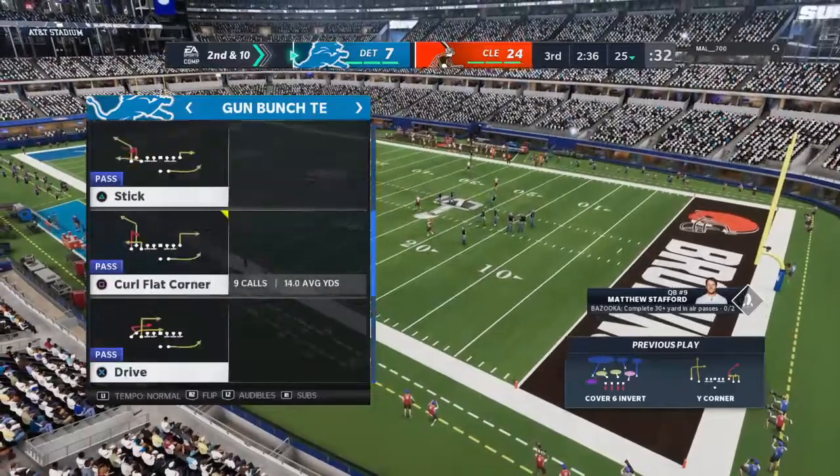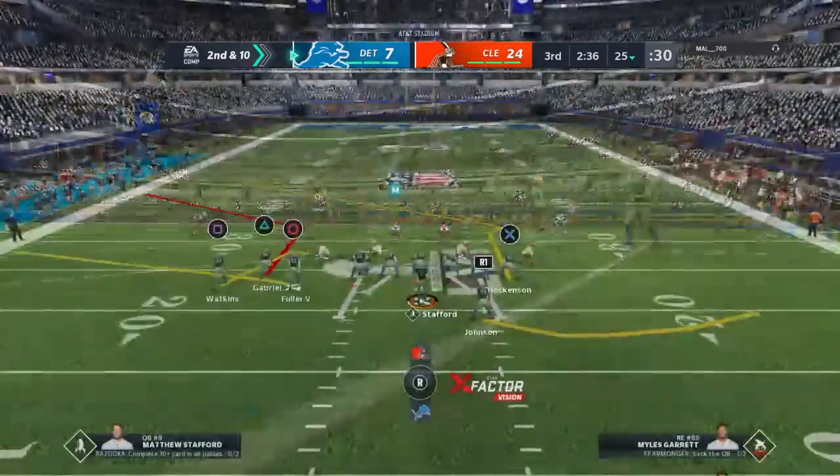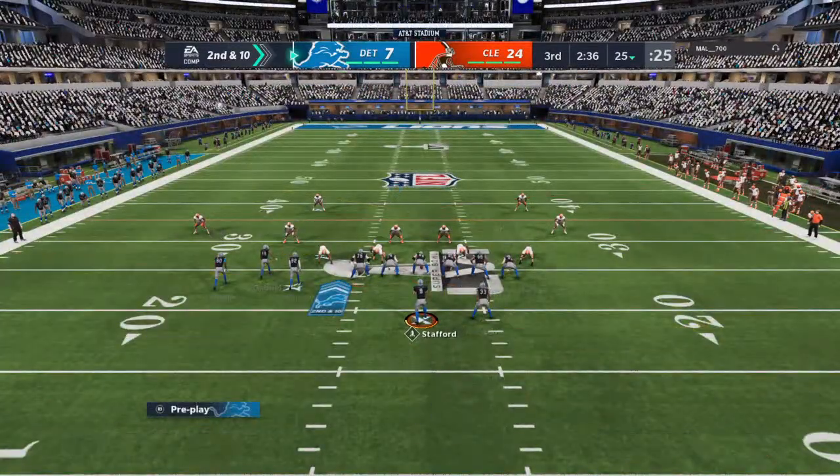You look at what you called before, realize it hasn't worked, so go to something else. And maybe you try and find one of those special plays from one of your better players, and maybe try and hit something big and get things going in the excitement area.